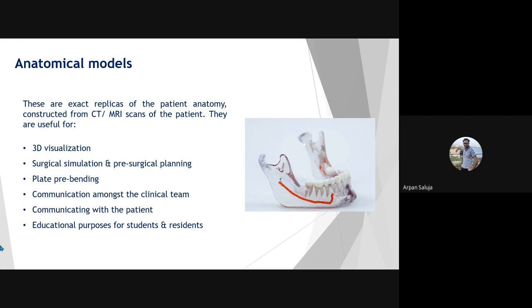What this model does also help with is communicating with the patient. I'm not a doctor myself, but I've seen cases and I've experienced cases myself also where the doctors have a hard time explaining to the patient what's going on with them. I'm sure all of you must have also faced this challenge. So such a model helps the doctors explain to the patient exactly what's wrong and what needs to be done, and that way you can convince the patient more easily for the surgery or for any surgical approach.